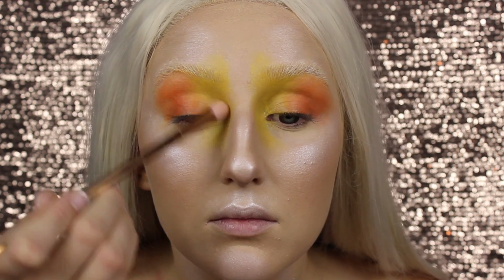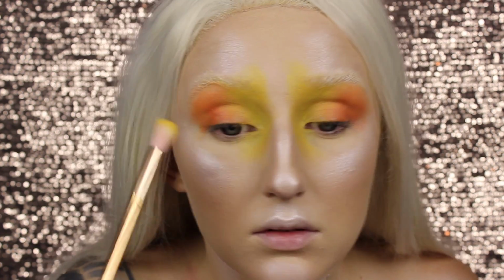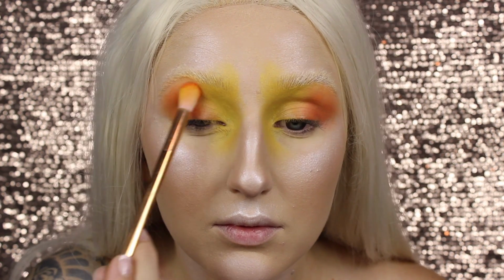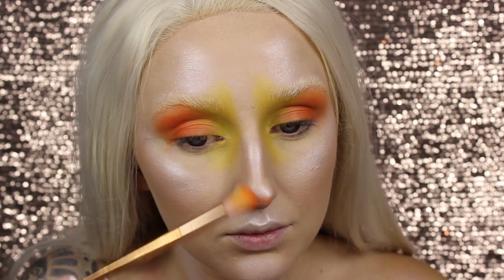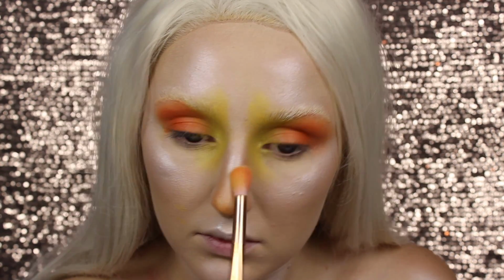I'm taking the Avant Pop palette and setting that yellow on the inner corner of my eyes and blending that together with the NYX liquid suede. To set the orange in place, I'm taking this bright blush from NYX and packing that over the top and then blending the two colors together with a large fluffy brush. Just tapping my brush off and then also applying it on my nose as well to give a little bit more of a cohesive look.